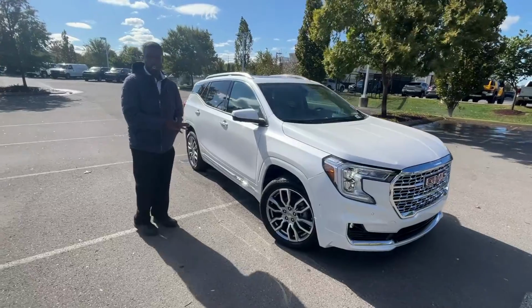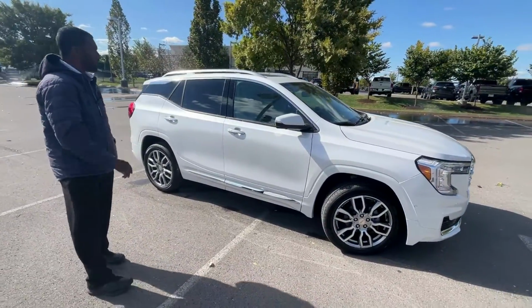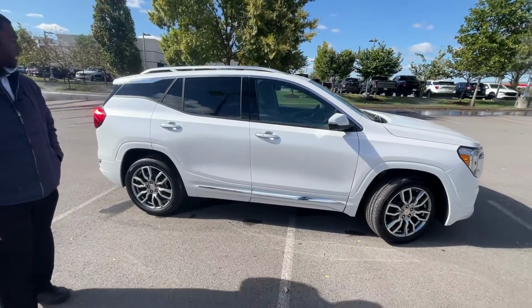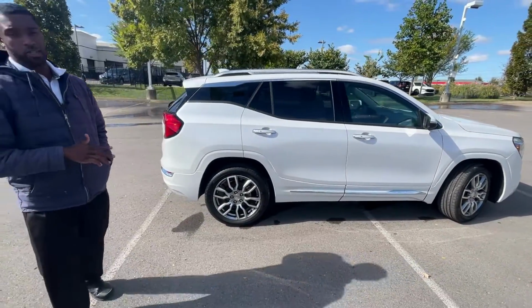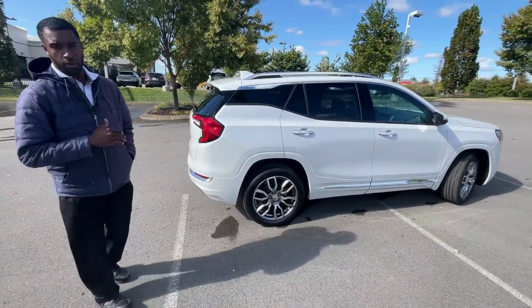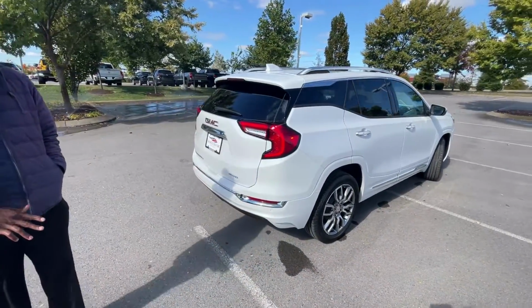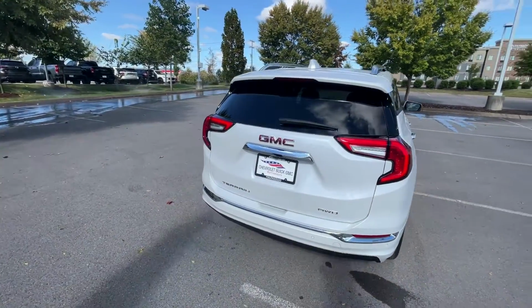So this Terrain Denali comes in the premium white frost tricoat. It's going to be that crystallized white paint, which I love, nice and sparkly. And then for the interior, we get the light platinum dark galvanized perforated leather. We get heated cooled seats with that. And then our powertrain consists of a 1.5 liter turbocharged 4-cylinder made with a 9-speed automatic transmission.